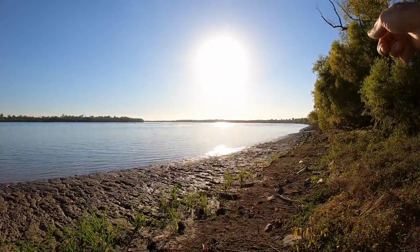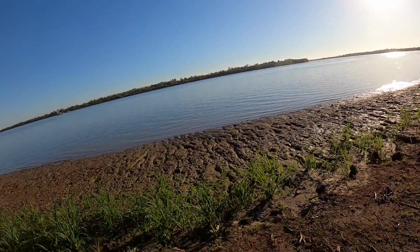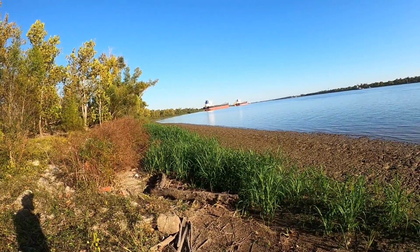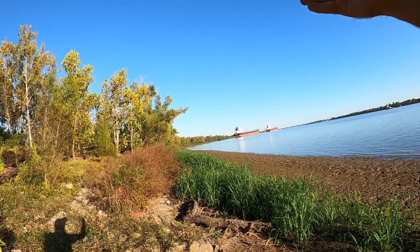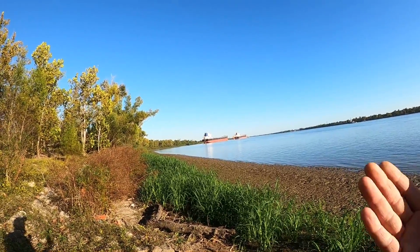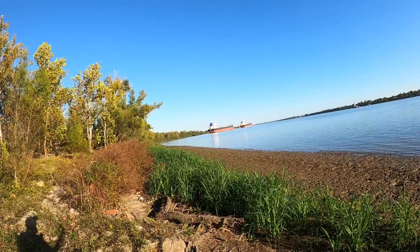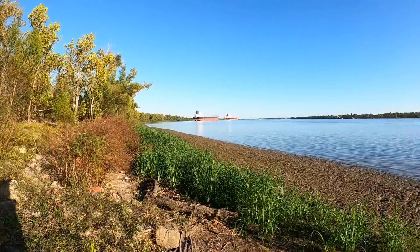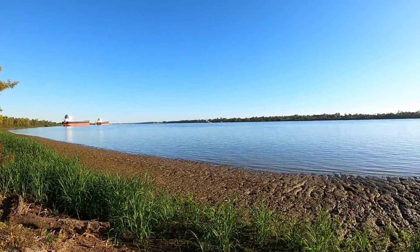Okay, so that's downriver, muddy banks. This is upriver where I'm heading, kind of in that area. I think I meant to go just a little further, not all the way to that first ship, but just before it, because there is a boundary that I can't cross, and I think it's closer to the ship than I was going to go.